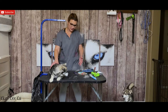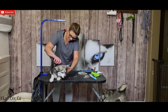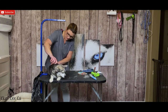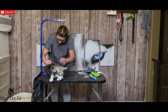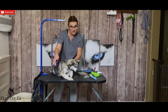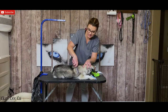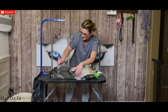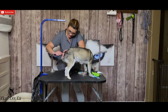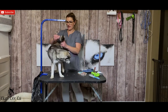So you're just spritzing her again, so that way it will stop being staticky and it'll be easier to pick up and it won't hurt her. So obviously I am going very quickly and she is still shedding a lot, so she's nowhere close to being done, but this gives you an idea of the process. So it literally is a good hour every day.